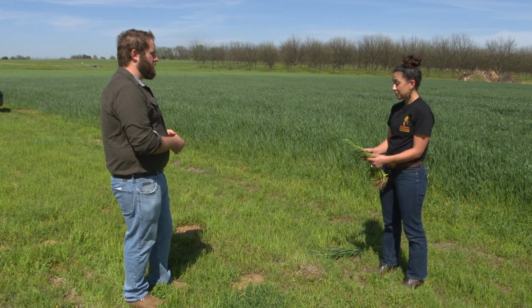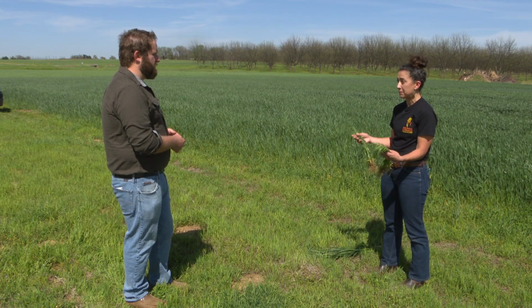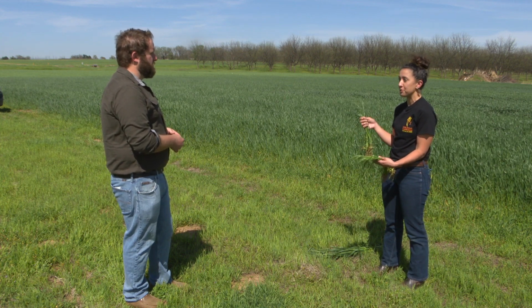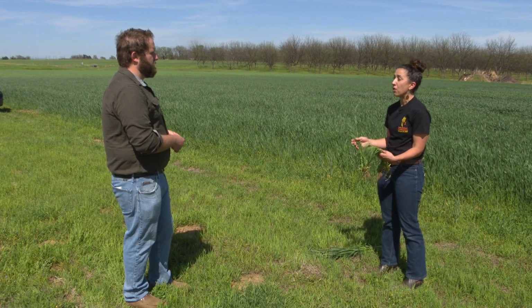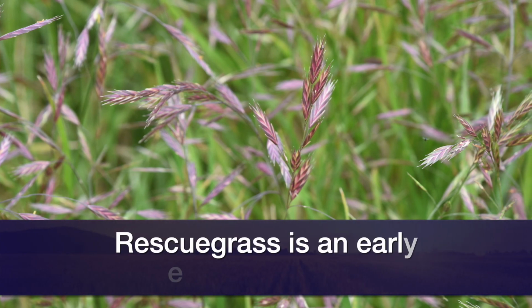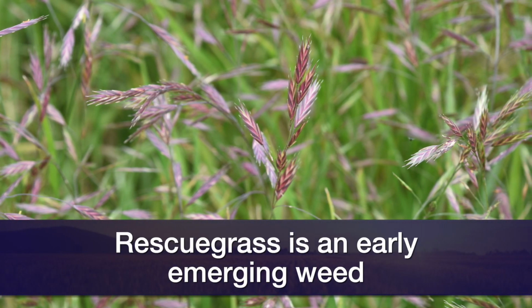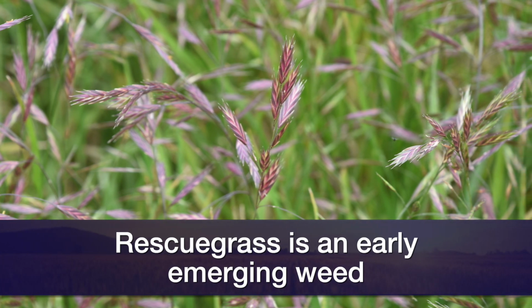So the best thing to do to manage a plant is to kind of trick it. It is adapting to our cropping systems. So a winter annual grass is going to do well in a winter annual grass crop, so be thinking about rotation to maybe a summer crop. Rescue grass also happens to be an early emerger. So if you have the luxury to delay your planting date and till the ground or spray with glyphosate, that could also be a strategy.